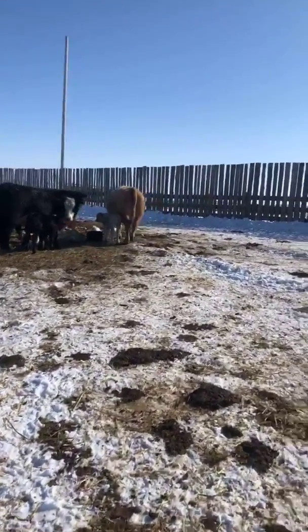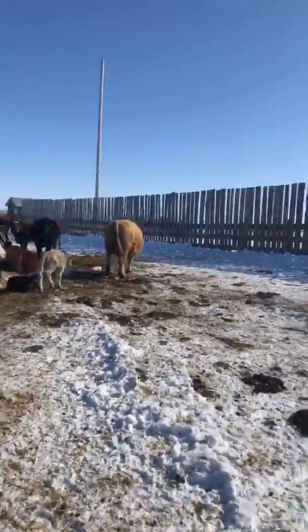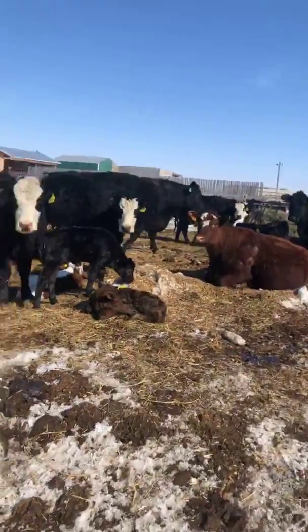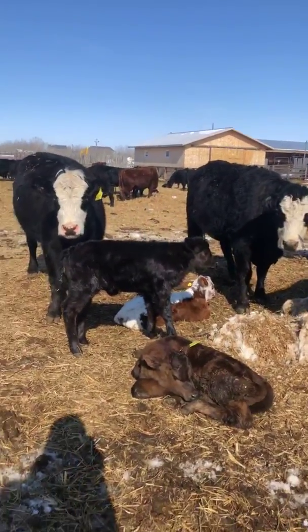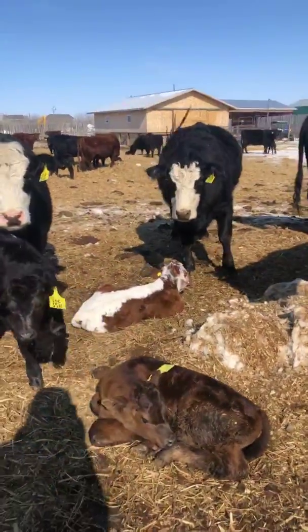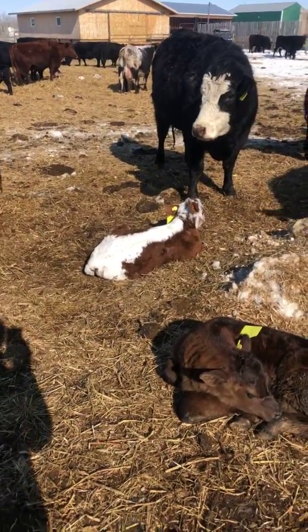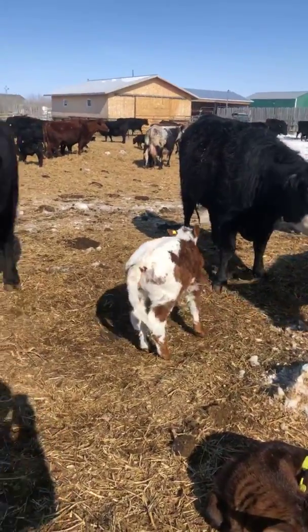And then we have a few others that are really nice coloring. We're going to see how close the mums are going to let me, and if they don't seem to mind too much, we'll get closer. And if they're showing signs that they're not really comfortable with me getting this close, we're going to back away a little bit. So this calf at the top of the screen, the cow right above it is not its mother. The cow is just standing there for the time being.